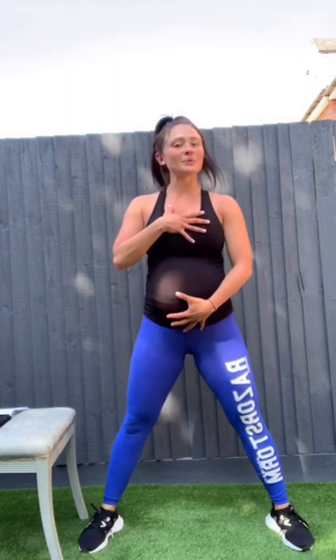So again, that jump option, only do it if you've got a very strong pelvic floor and core, or if you're not pregnant or postnatal, then you should probably be jumping anyway. Otherwise, heels, toes, squeeze. Come on, we're almost there. Dig deep. Nearly there. 5, 4, 3, 2.